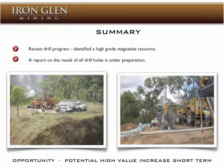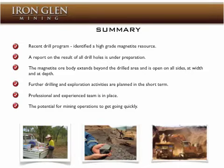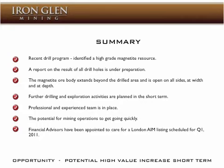In terms of a summary, a recent drill program has identified a high-grade magnetite resource. A report on the result of all drill holes is under preparation. The magnetite ore body extends beyond the drilled area and is open on all sides, at width and at depth. Further drilling and exploration activities are planned in the short term. A professional and experienced team is in place, and there is the potential for mining operations to get going quickly. In addition, financial advisors have been appointed to care for a London AIM listing for the company, scheduled for the first quarter in 2011. The opportunity, a potential high-value increase short term.